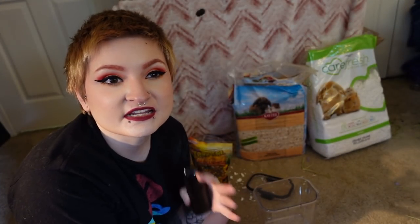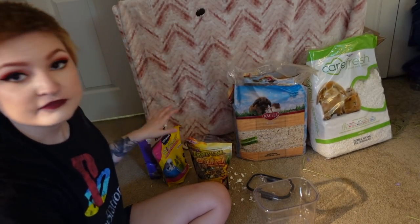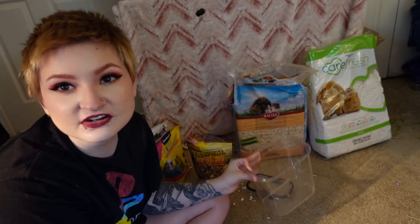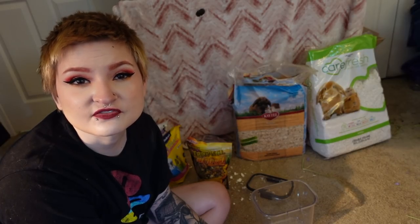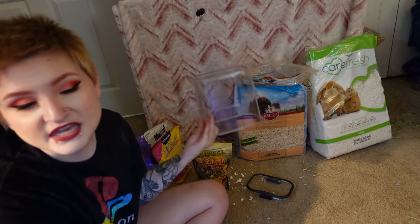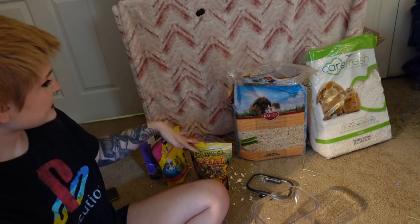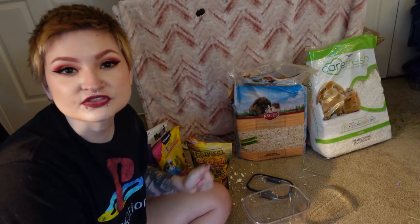Sorry, the lighting's bad and the sound's probably bad. I have a fan on. But now I'm going to make my food mix with these three ingredients. I'm just going to put them in this food container. I don't have a specific recipe or anything. I'm kind of just looking online at what portions to do. So I'm not going to tell you guys what I'm doing, kind of like with my rat food. I just wanted to tell you guys that I'm mixing these three foods together, putting them in here, and then I'll show you what I have with the enclosure right now.